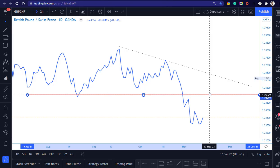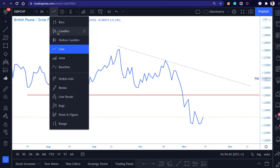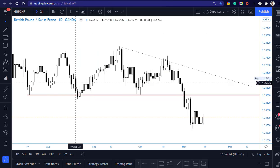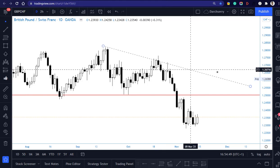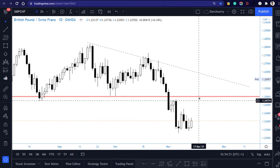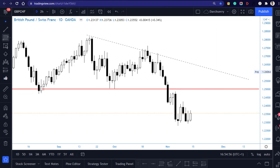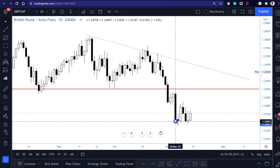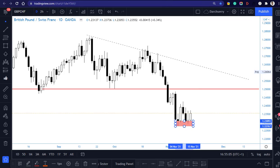This is a very strong psychological level where, as human beings, we always tend to bargain using round figures in every aspect of our lives. So that being said, identifying that key level at 1.2500 on my daily chart, and also identifying a rejection of 1.2300 level.